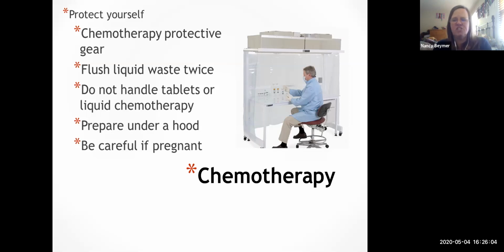You want to teach your clients, and you want to do this in the hospital, flush liquid waste twice. So cyclophosphamide isn't the only chemo that gets excreted in a way that's still an active component. So you don't want to be exposed to their liquid waste. I know we don't want to anyway, but you've got to think about aerosolization. When you flush, things get aerosolized. So it's a good idea, when you have lids, to close the lid of the commode when you flush, and to flush twice.